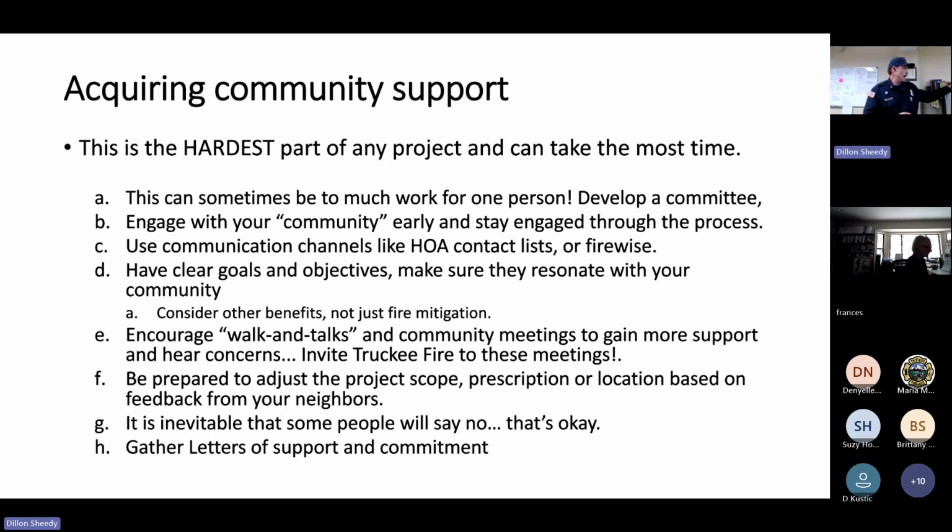I have projects that I implement where I am working with 100 different landowners and executing right of entry agreements for every single landowner. I can tell you that this process can take 1 to 2 years to get buy-in, get support, and be able to move forward on a project based off of the buy-in of the community and whether or not they're willing to have the work done. This is not something that you're going to get through in a couple of weeks.